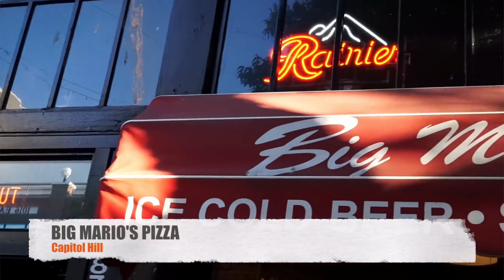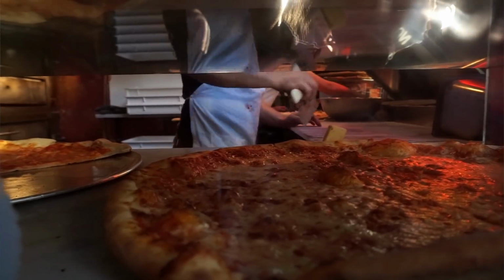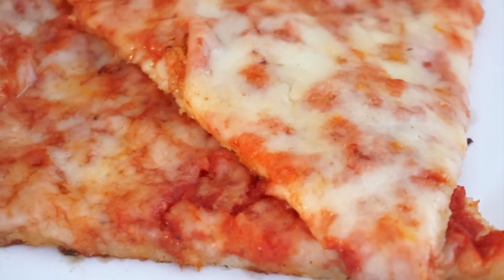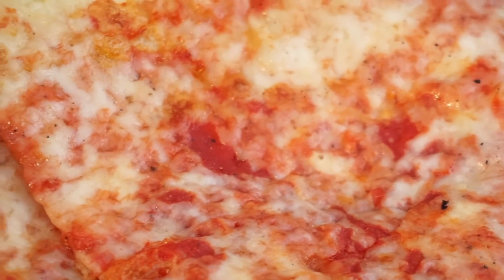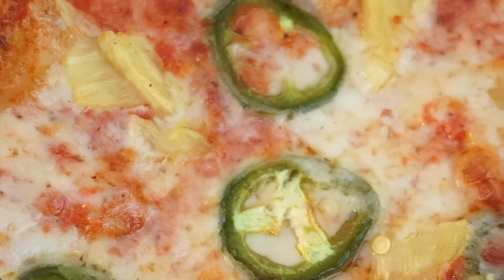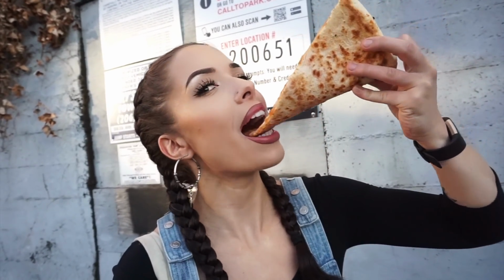We just got out of Big Mario's in Capitol Hill, and I got 1 cheese slice, but she told me that the 1 cheese slice was too small, so she gave me 2 for the price of 1, which was nice, but they seem pretty big to me. And then I also got, it looks like it's pineapple with jalapenos on it, which I don't know if I've ever even had pineapple on pizza before, so I'll see if I like it. It's probably one of the most popular pizza places in Seattle in general, so I'm interested to see what it tastes like.